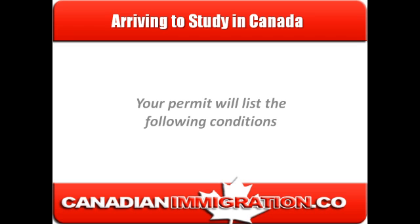If you do not comply with the conditions, it would be considered an offence under the Immigration and Refugee Protection Act. In this event, you would be able to voluntarily leave Canada, or you might be subject to an admissibility determination or hearing. The outcome could result in your removal from Canada, which would revoke your temporary resident status and any permit you have.